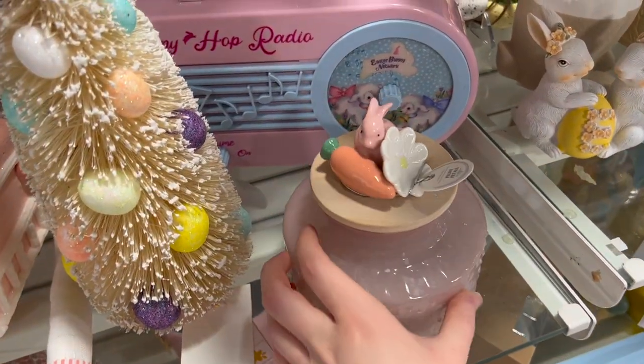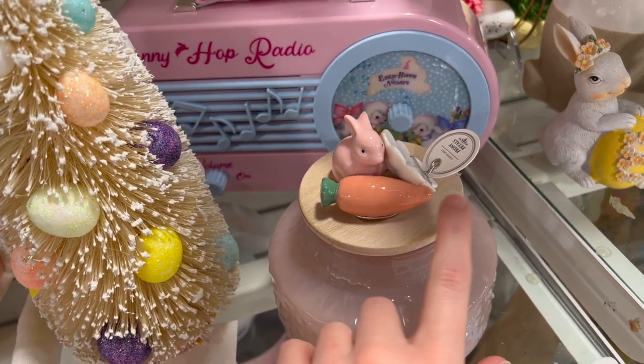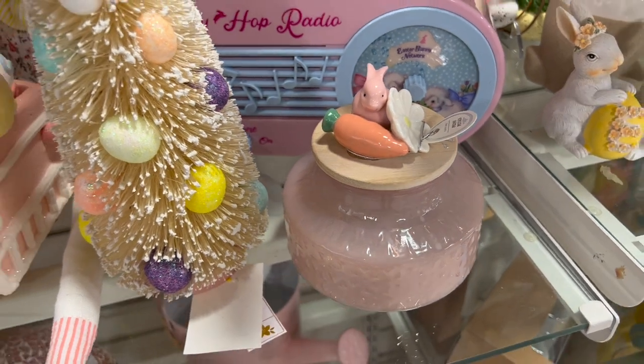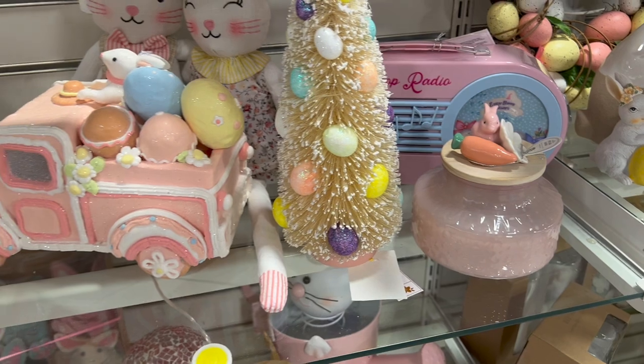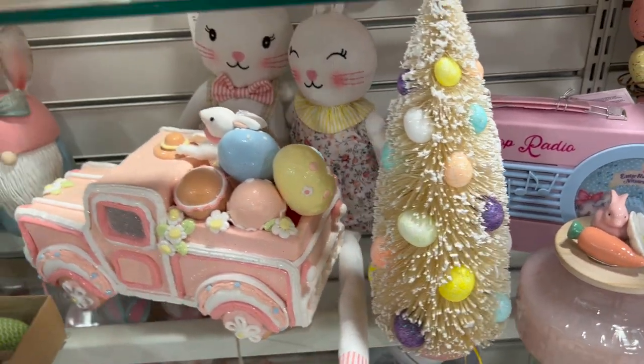Here's another one of those candles, but instead of an egg, this one has a bunny and a carrot, and then the little flower. This is the peony petal scent, so I think that's the same scent as the Valentine one that they had. They've got this Easter bottle brush tree here. This is going to be $7.99.